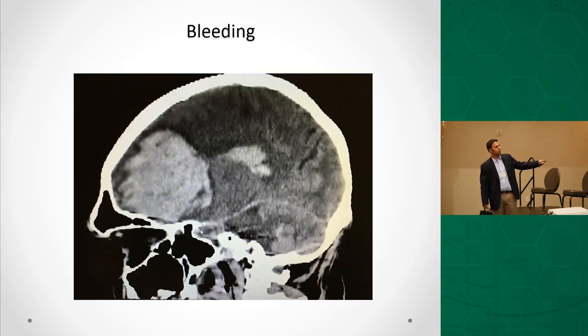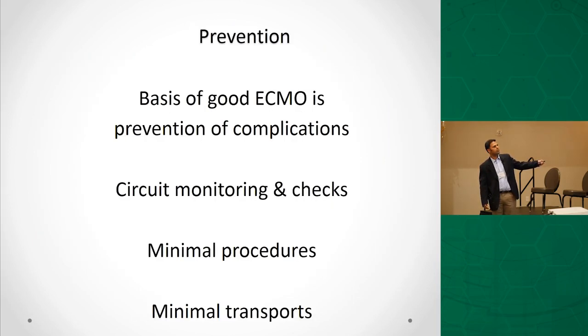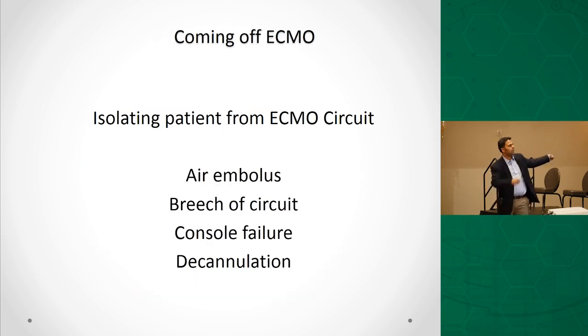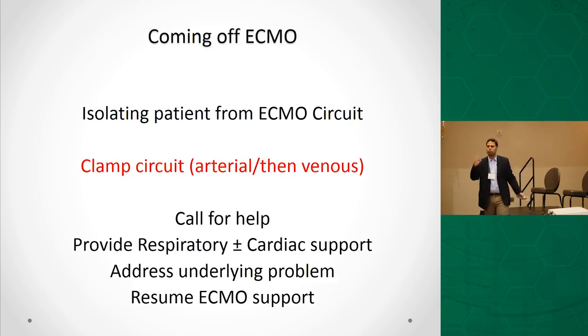I think other folks will talk about bleeding, stroke. One last slide, very, very important. We're not all ECMO specialists, not everybody needs to touch the ECMO circuit, but all of you who ever see an ECMO patient should know one foremost thing. In case you have an emergency, defined as having to come off ECMO for any reason, air embolus, breach of circuit, console failure, or accidental decannulation, you should know how to isolate the patient and save the patient from any of the circuit complications.